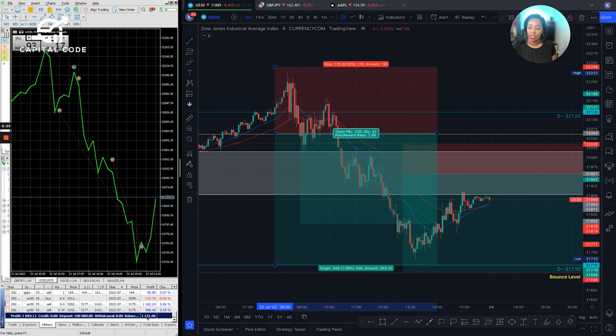And as you can see on this challenge account, it's saying that the profit is 1100. I was in a little bit of drawdown on this account, but these two trades definitely made up for it. And as you can see on my MetaTrader chart right here, you can see when I entered.